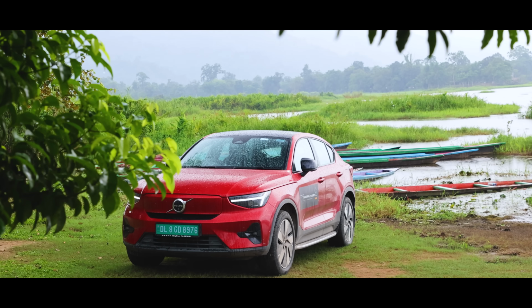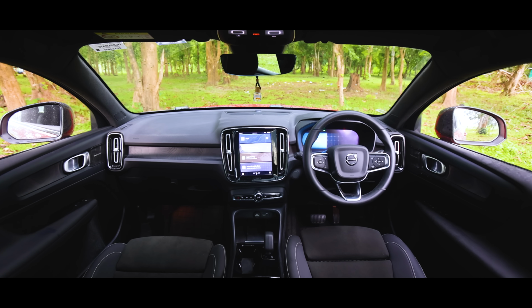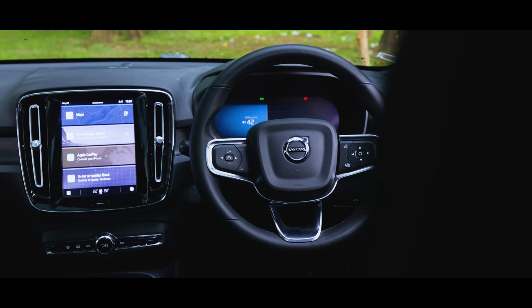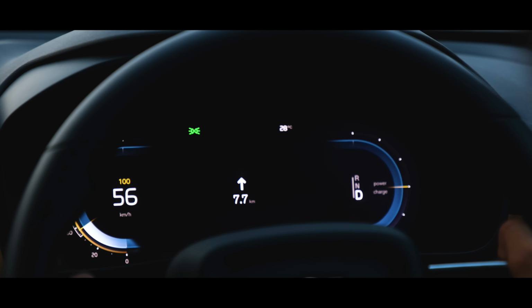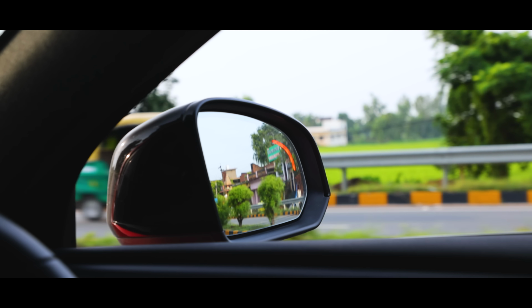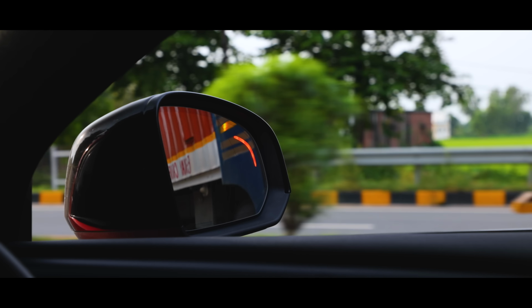And the trend continues with the C40 Recharge as well. Safely cocooned in the cabin with 7 airbags, I can focus on driving without a second thought about my safety thanks to the whole new ADAS suite, including adaptive cruise control, lane keep assist, cross traffic alerts, and blind spot information system, or BLIS, another Volvo invention.